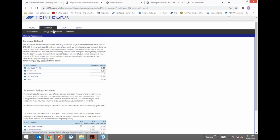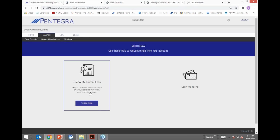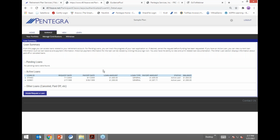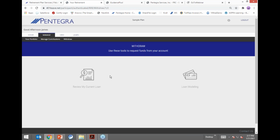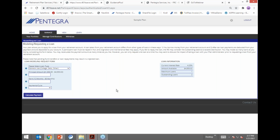There we go. So the other tab that we have under Manage is the Withdraw tab. So if your plan does offer for loans, a participant can review their current loan if they have one. So if you click on this link, it'll show them the account information of the loan that they have out. If they want to process a loan, also under the Manage Withdraw sub-tab, you would click on Loan Modeling, and it'll give the participant the information they need.